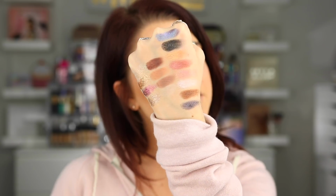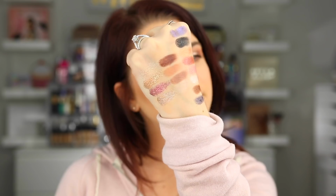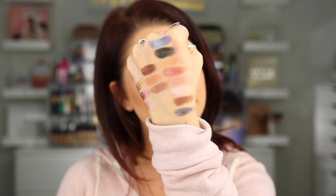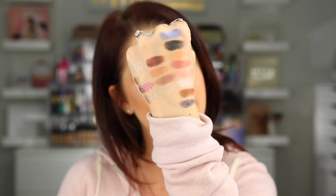So here are the swatches of all 16 of the shades. You have the glitter shades there on the top, we have the mattes in the middle, and then all of these shimmers here on the end.